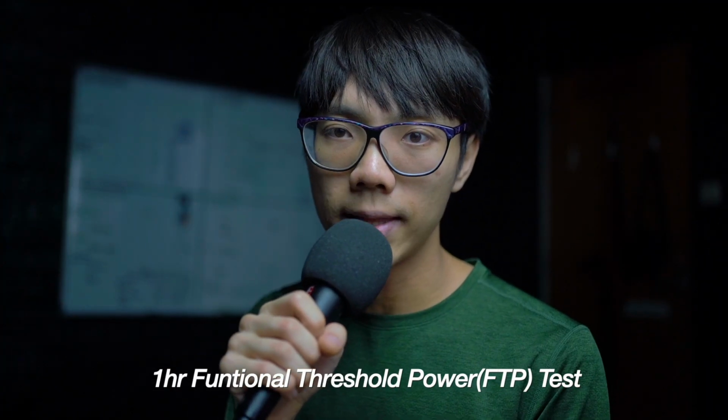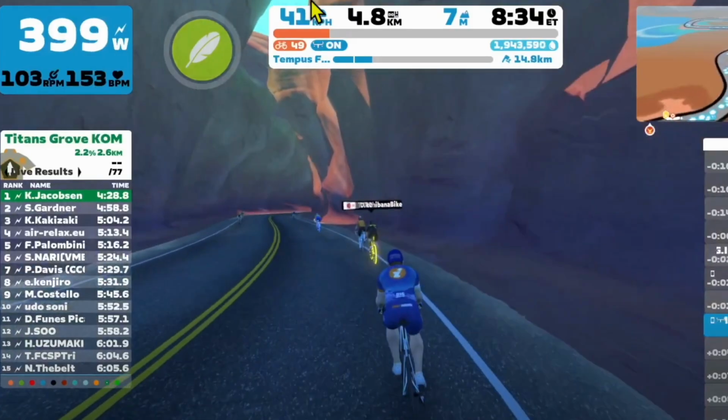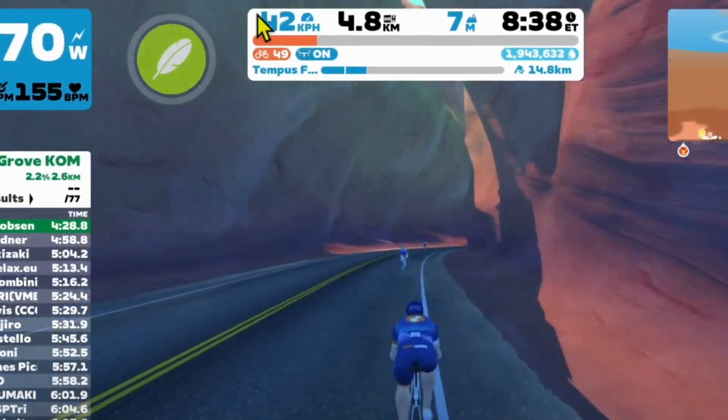However, I did not know the average power required to do 42.2 km per hour in Zwift, because weight also plays a huge factor even for a flat course. Heavier riders have the advantage here because they do not have to put out so much power for their weight to go at the same speed.